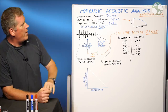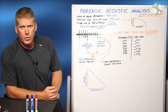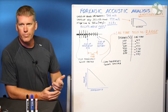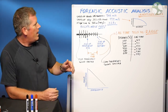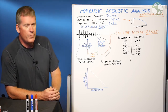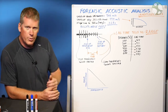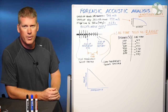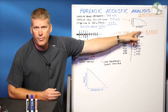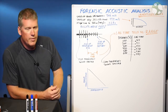First of all, let's cover some basic math here. The speed of sound at 20% humidity in Las Vegas temperatures is about 345 meters per second. I'm going to use the metric system here for a lot of this for all the obvious reasons. The speed of a 55 grain 223 Remington round leaving the rifle barrel is approximately 975 meters per second initial velocity.